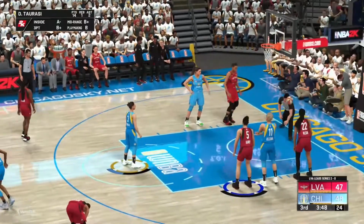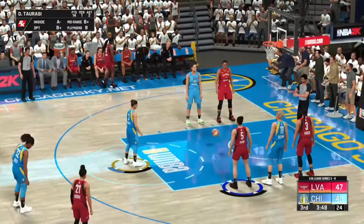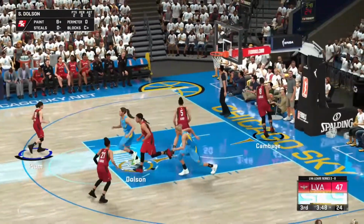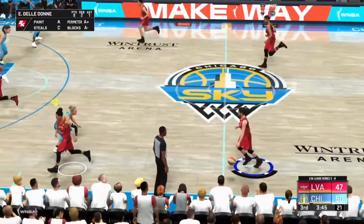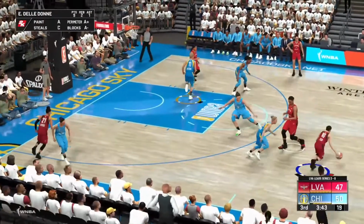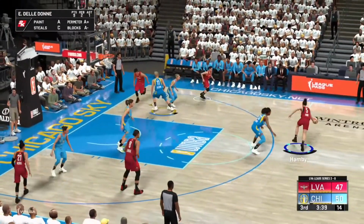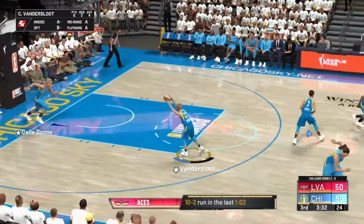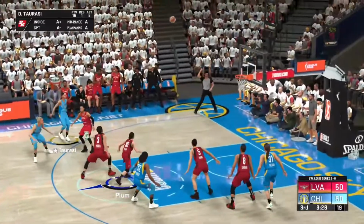First free throw is good. The Aces making a switch. And that's good as she hits both shots. And the Aces with possession. It's a three-point game. Hamby outside. Plum. And the Aces, another three. One of the best skills Plum has, her release. It's so fast, especially off the feed.